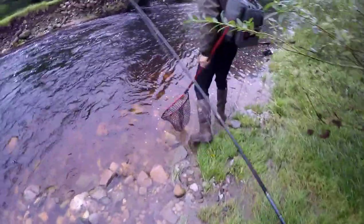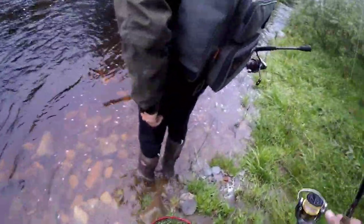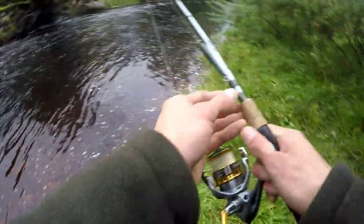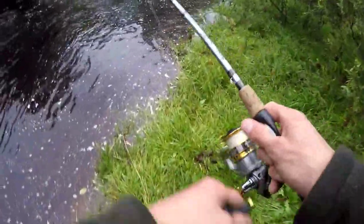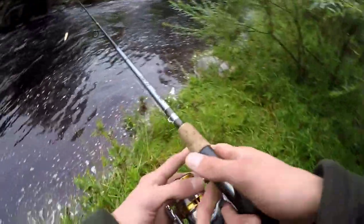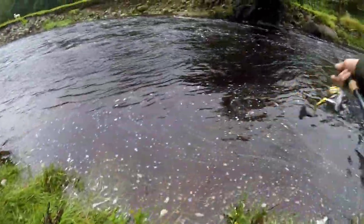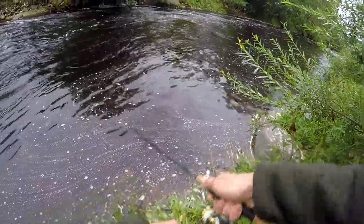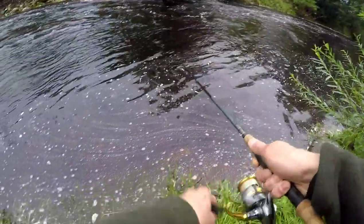That was good. This does look nice. What a spot you've found, Jack. Ooh, bait as well. Nice. Just nearly broke my leg on that. Ooh, that's a nice little slack now. Just pin that in me. Yes, nice right on the edge.